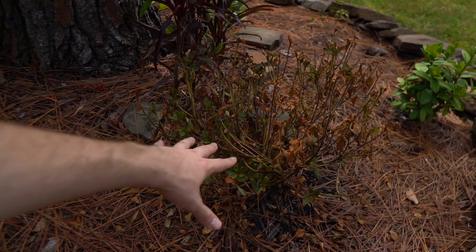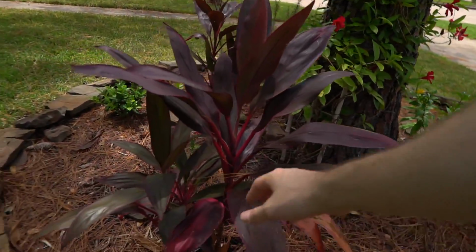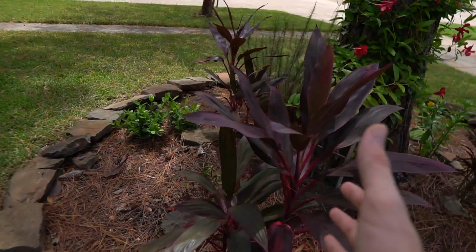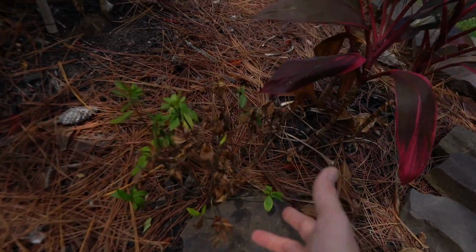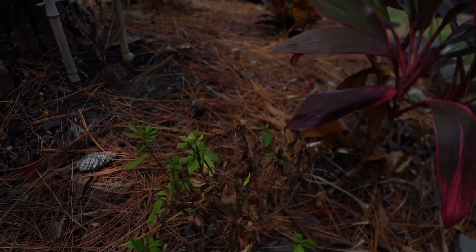So this is an azalea bush that I planted. I haven't been watering it enough, and my brothers, it has been dry as hell the last few days, weeks. Now we have these Thai plants that are looking absolutely glorious, and these have taken off and thrived. We have gardenias that I planted that are on the verge of death, it appears.